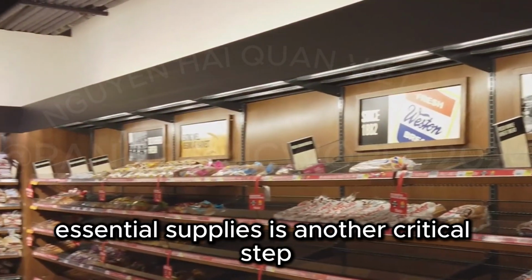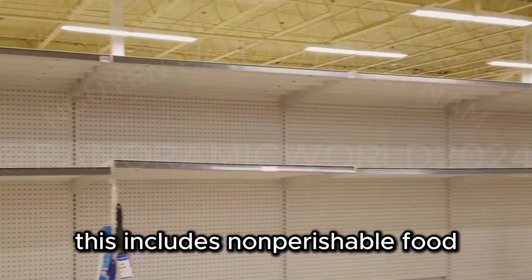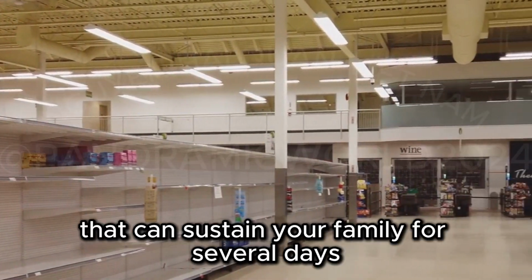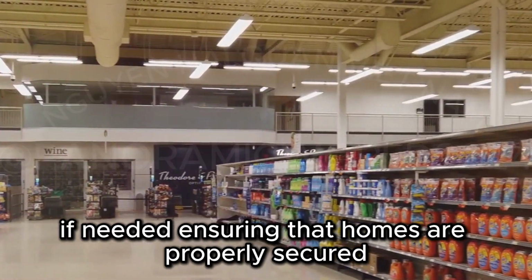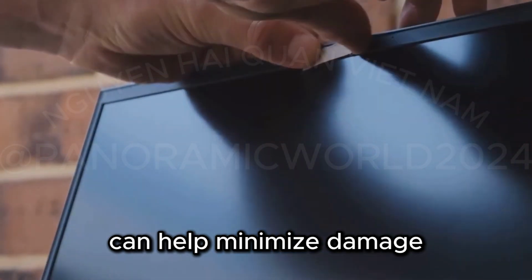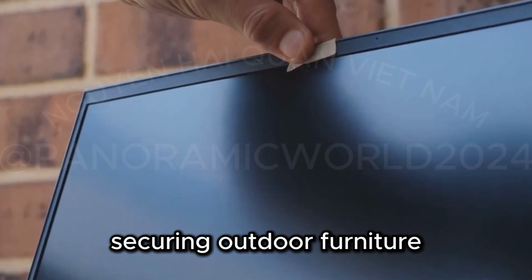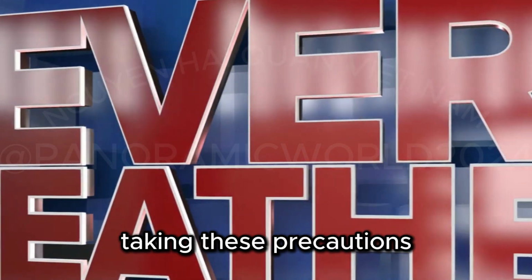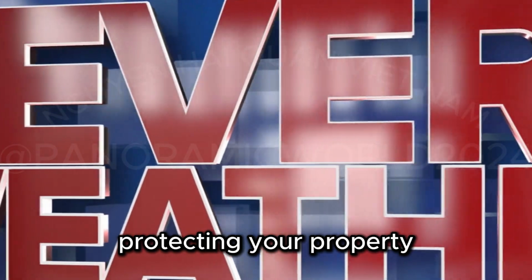Stocking up on essential supplies is another critical step. This includes non-perishable food, water, medications, and other necessities that can sustain your family for several days if needed. Ensuring that homes are properly secured can help minimize damage. This includes boarding up windows, securing outdoor furniture, and installing storm shutters. Taking these precautions can make a significant difference in protecting your property.